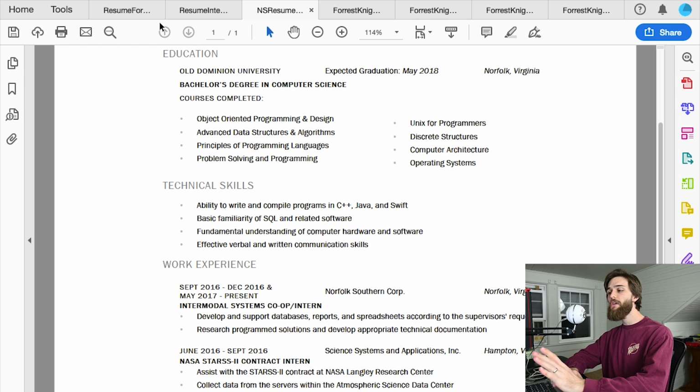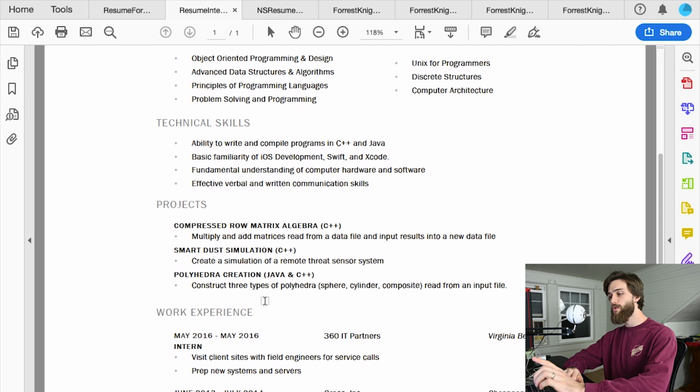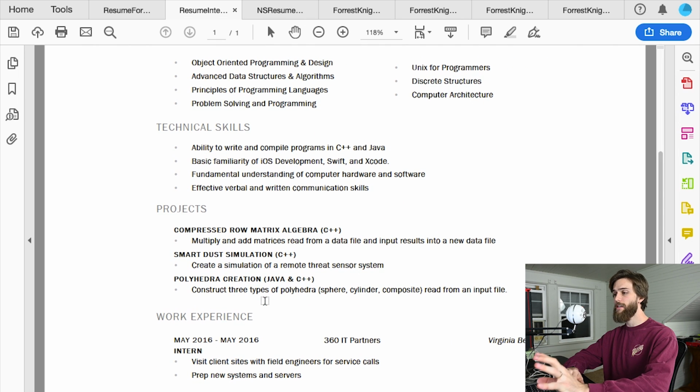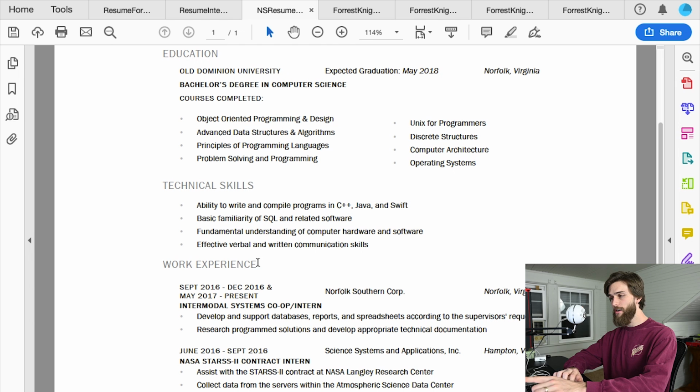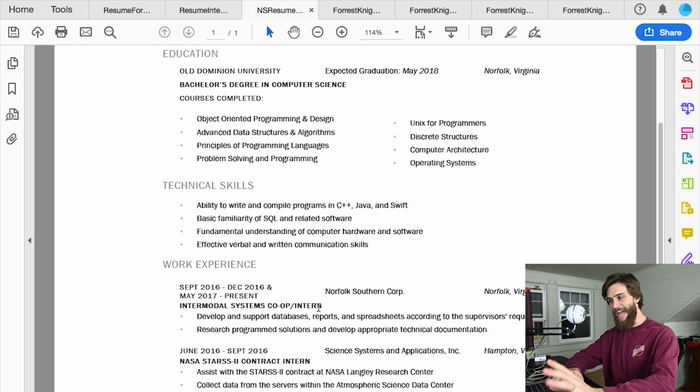All right, so just to clear things up on this particular resume right here, obviously there is one missing in between the resume I used to apply to the NASA contract and this one right here, which was whatever resume that I used to apply to this Norfolk Southern co-op right here, in which they invited me back for a second stint. That's what a co-op is. You do it every other semester, and that's what I did with them. So obviously there's one missing. I wish I had that one.